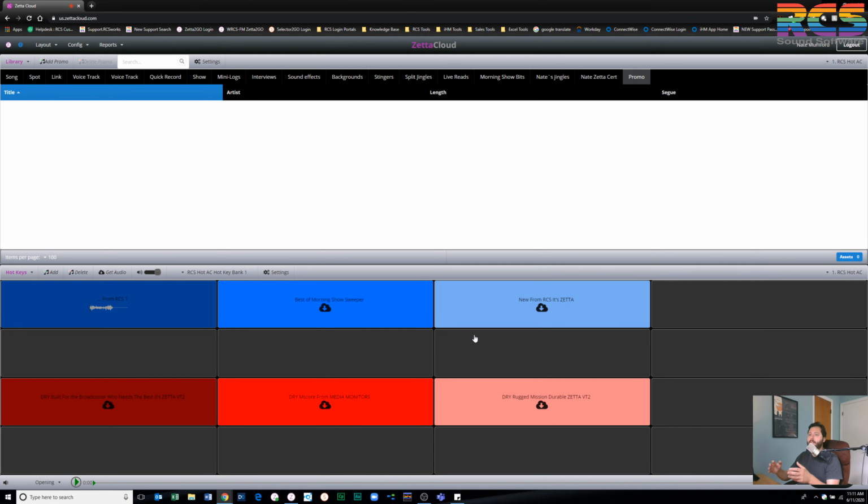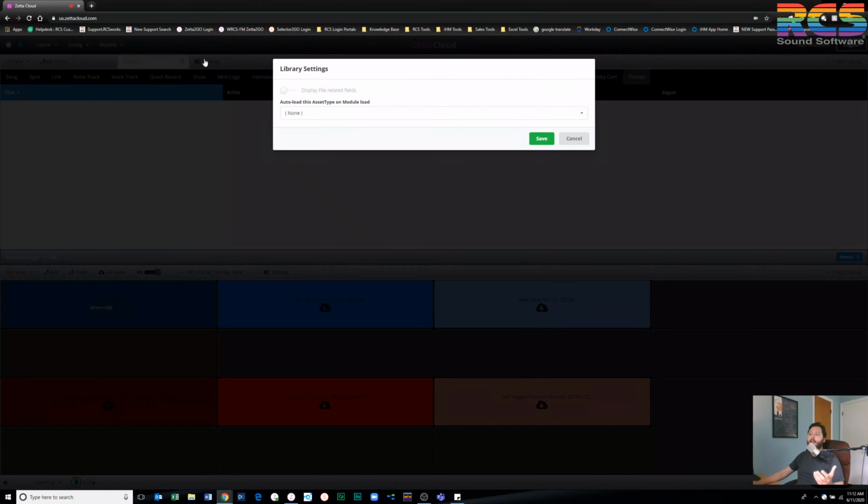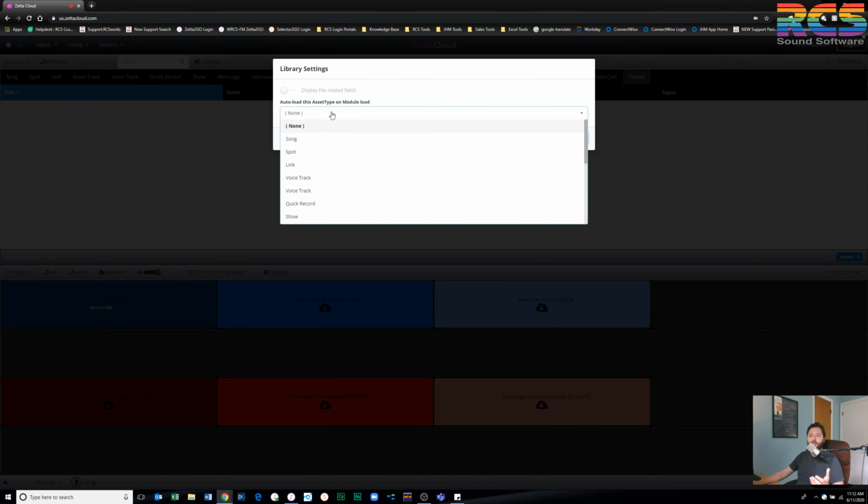What you're going to see here in the very top, you might notice, wait a second, Nate, what's all that white filler space there? Don't forget, this is Zetta Cloud. This is truly a cloud-based platform, so we want to go for performance over metadata. If I'm loading up the library, there's really no need to load all these songs unless I really want Zetta Cloud to do that. In which case, there's a settings option here, an auto load asset type on the module load.